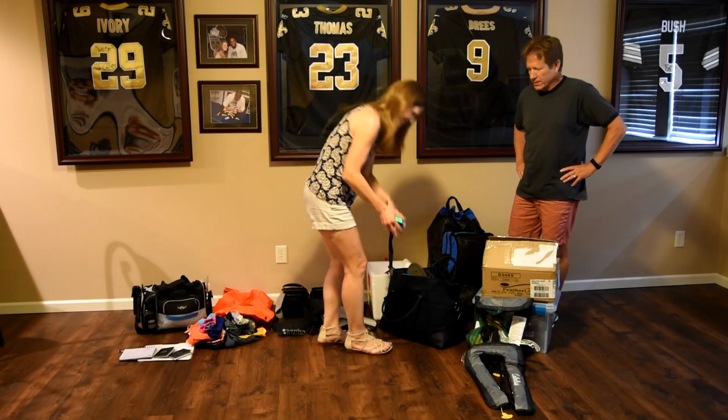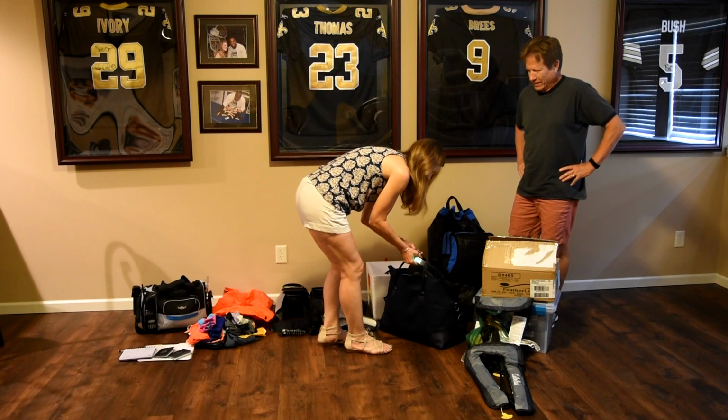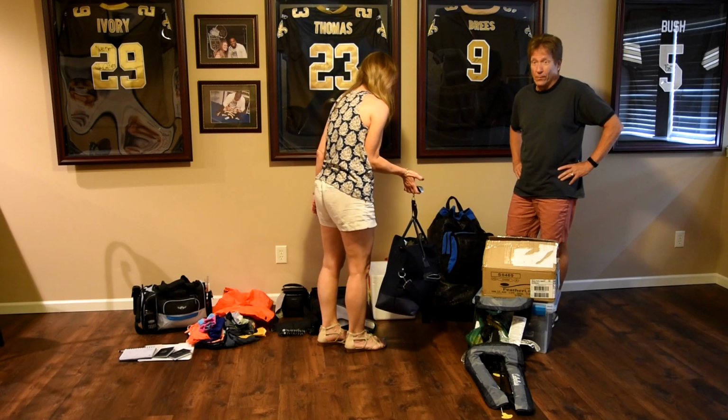Big trip to the Bahamas. And of course, weight and balance is a big thing. So we got a little scale here. We've been measuring and weighing everything. So far, this looks to be what we're taking.